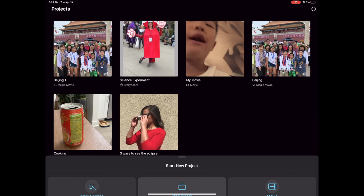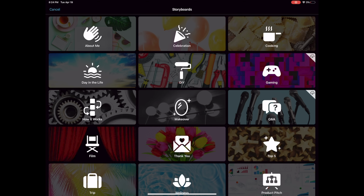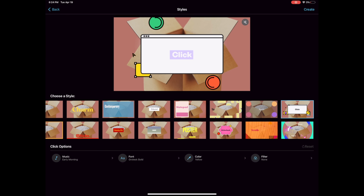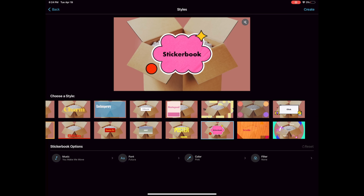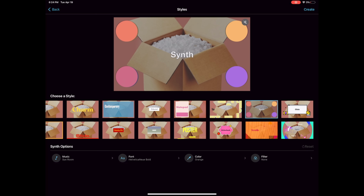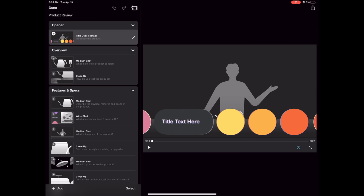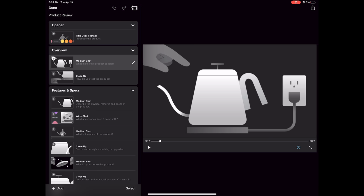Then you also have here Storyboard. This is a whole nother beast. It gives you pre-made styles of videos to choose from. There's cooking, there's a makeover style video, but let's select product review video for fun, and you can pick a style of video as well as graphics that go along with it to match. Storyboard then gives you a shot list with shot suggestions and instructions on what to do. This is so easy, it's criminal.